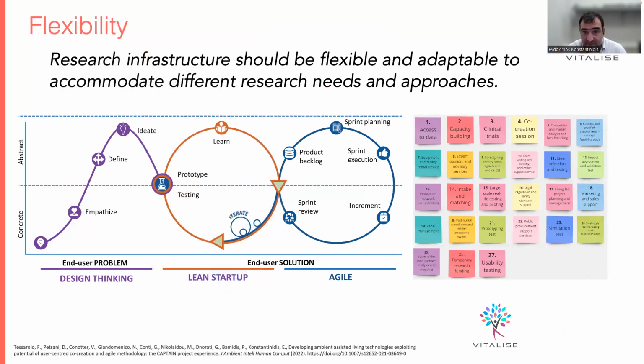As far as flexibility is concerned, on the right side, you can see some of the living lab services that have been identified during the VITALISE project. And on the left, you can see a more general approach of the living labs, the iterations that living labs follow in order to make sure that each iteration of experimentation creates feedback and value for the next iteration. So after each experimentation, we create the knowledge in order to be used, and not only the testing.